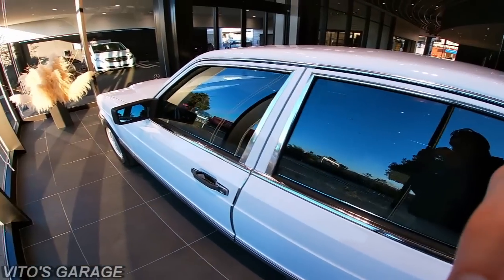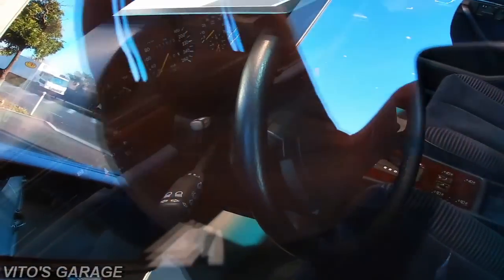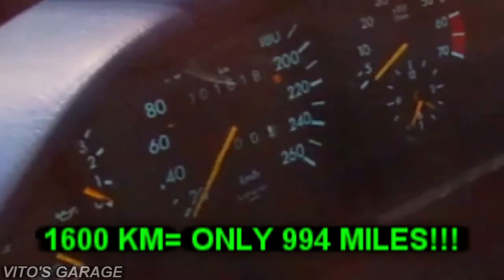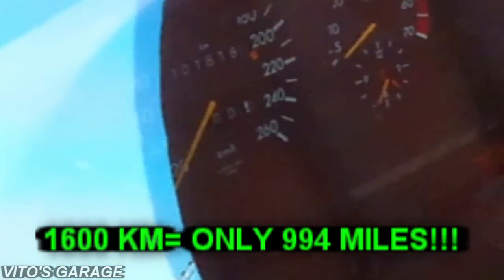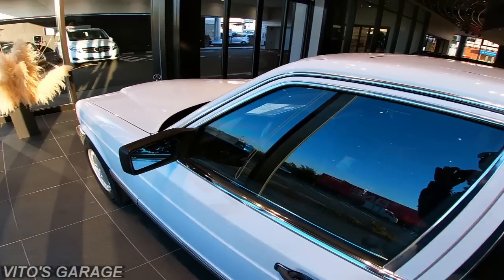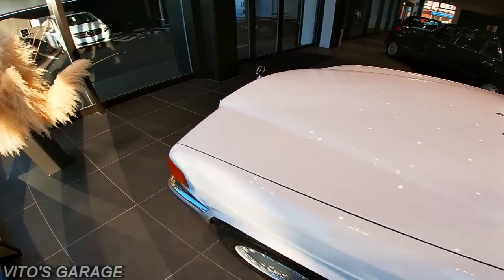So I'm gonna try to show you right now the mileage, but it's gonna be difficult to see. I'm gonna try to zoom in and show you. It's got 1,618 kilometers. That's nothing. So as far as the miles, it's probably gonna be less than 1,000 miles on this car, if not. But it's insane.